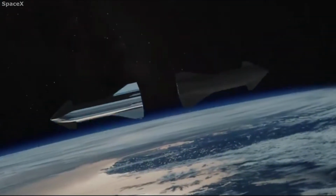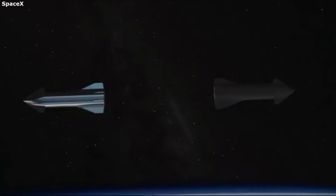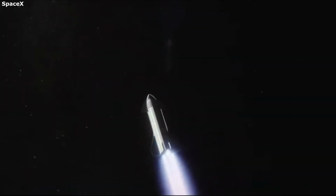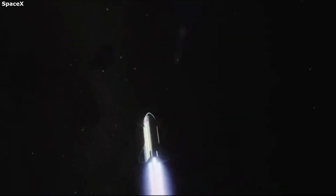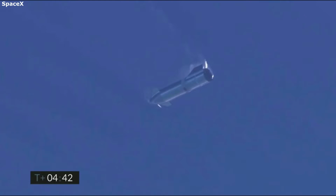Hello everyone, today we are taking a look at Starship's heat shield. A heat shield is one of the most important parts of a rocket. When entering the Earth's atmosphere, Starship is going to be exposed to thousands of degrees Fahrenheit. While its stainless steel construction helps withstand the heat, it is not enough by itself. This is why SpaceX has installed a massive array of heat shield tiles covering more than 50% of Starship.